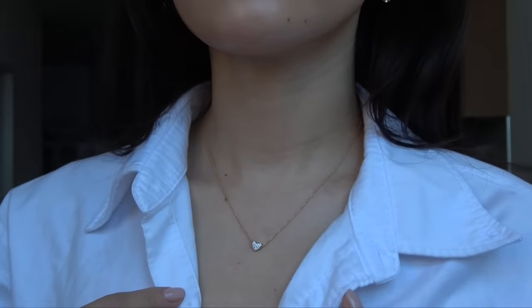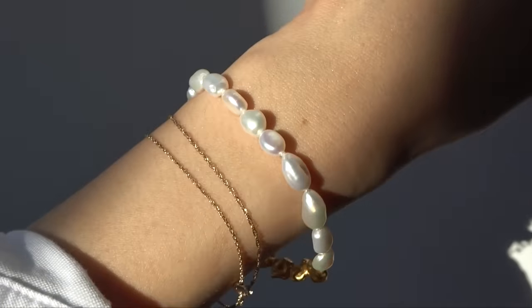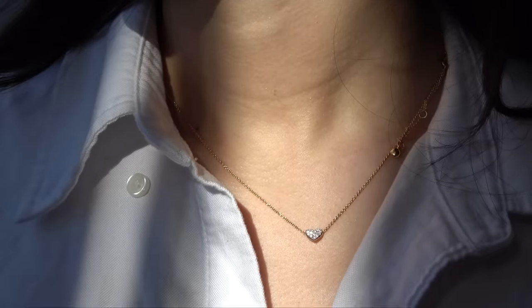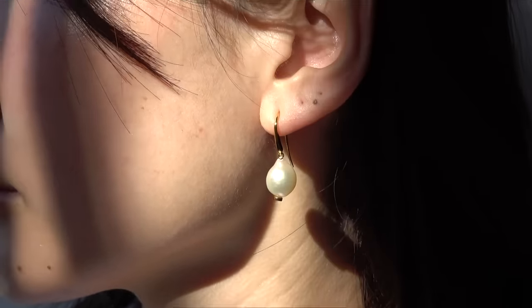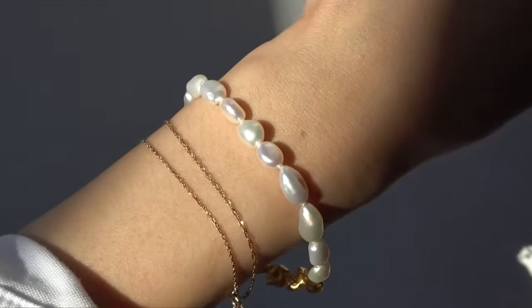All of Monica Vinader's pieces are made with 100% recycled 18 karat gold and sterling silver, and feature ethically sourced pearls, gemstones, and diamonds. I got another really cute bracelet. This one is a pearl one, and I've actually been looking for more pearl pieces in my collection. Such a beautiful piece to add to my current jewelry collection.